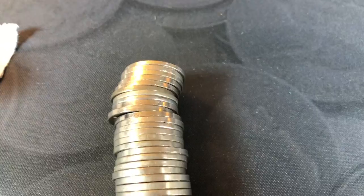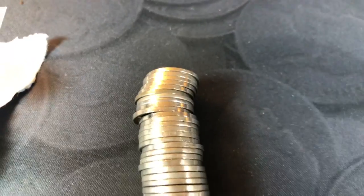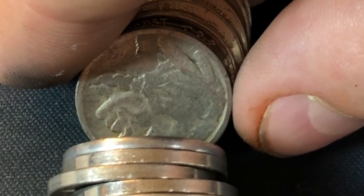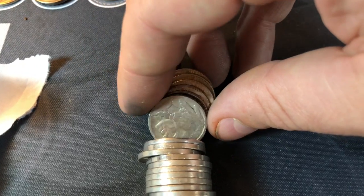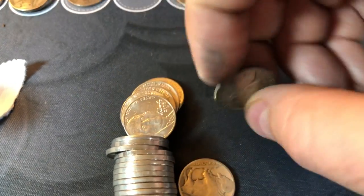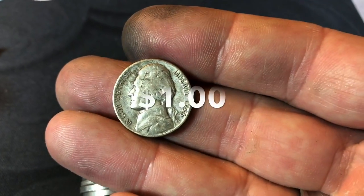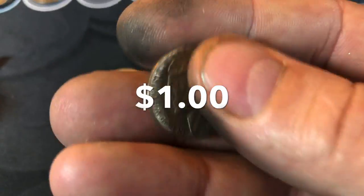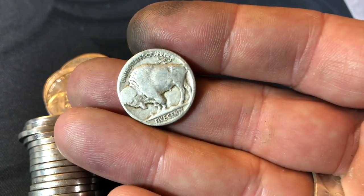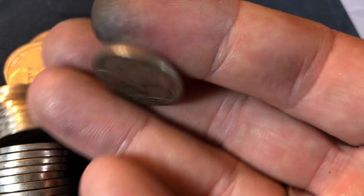Roll 11. And I have a first. I set the roll down because I was pulling it out of the wrapper and I noticed I had a discolored one right there. So as I was pulling it to check for a war nickel, this one got stuck and it's a buffalo nickel. And I was like, no way is that a war and a buffalo nickel next to each other. And I believe it is. 1945 Philadelphia war nickel right next to a buffalo nickel. Minted in Philly.